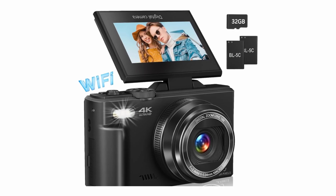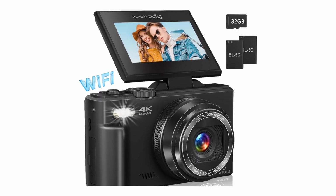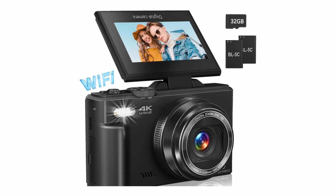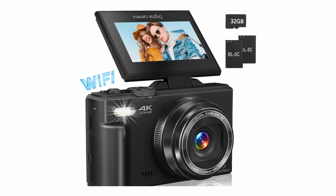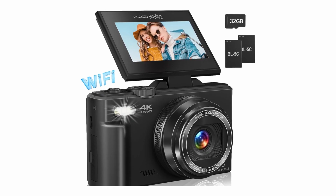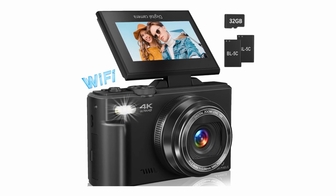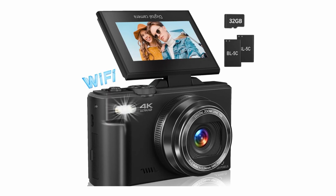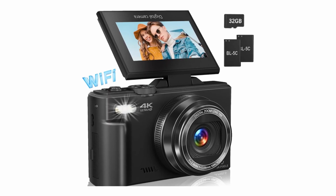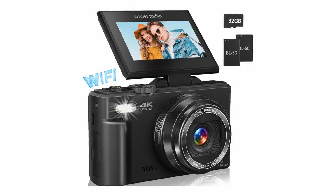The retro-inspired design is sleek and compact, making it easy to carry around. The build quality is decent, though not as robust as higher-end cameras. Performance-wise, it excels in well-lit conditions, delivering sharp and vibrant 4K footage. However, low-light performance is somewhat limited due to the absence of advanced image stabilization or larger sensors. The Wi-Fi connectivity is a nice touch, allowing for seamless photo and video transfers.